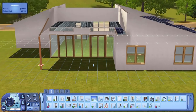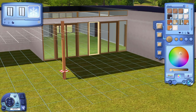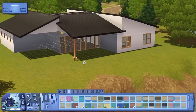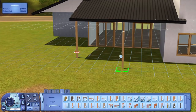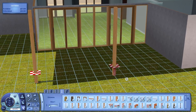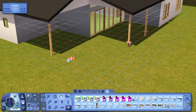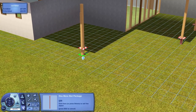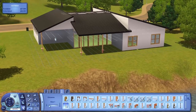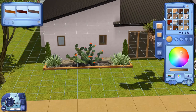The fact that I completed this, the fact that I built it, the fact that it actually turned out almost exactly how I saw it in my head is amazing. I don't know how this happened, but it happened. Good job, past Brittany, because it was tough. So I think that's why it took me so long, because I've never really built a house of this style before. I think the last time I built a modern house was for one of my current household families, way back in the day.